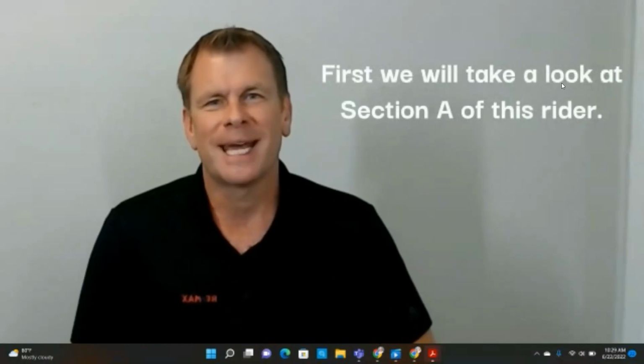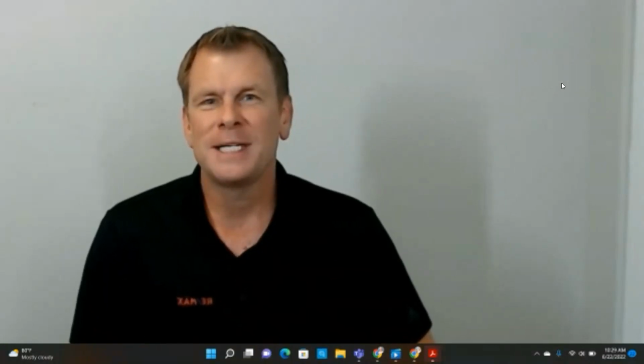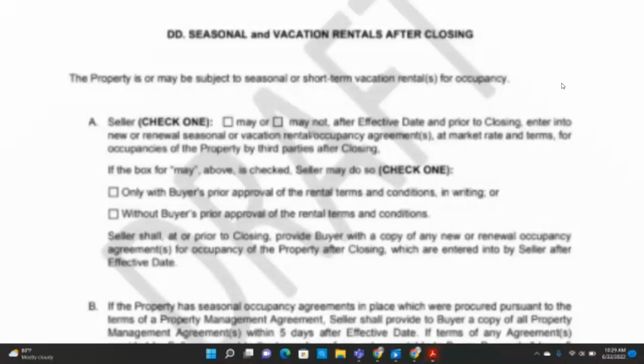First, we're going to take a look at Section A of this rider. The question you need to answer is, will the seller have the right to enter into new or to renew occupancy agreements after the closing date? You're going to have to check yes or no. There's no right answer here.